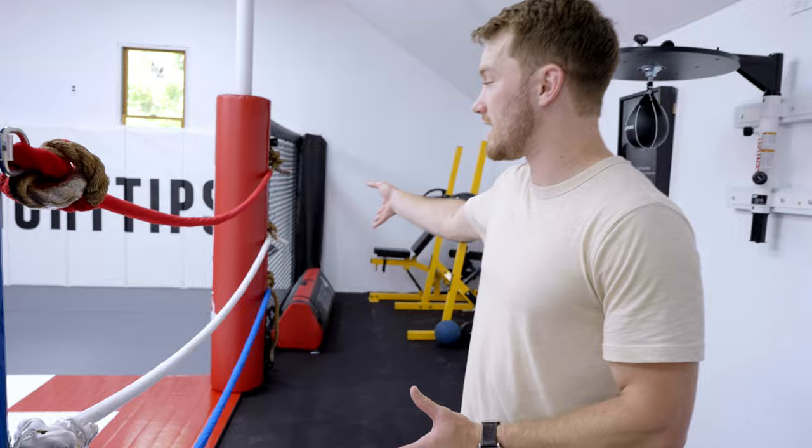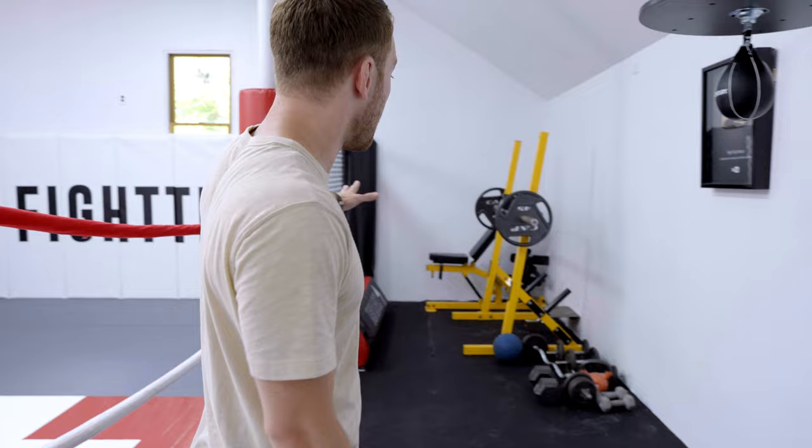So we sectioned this off because I want to keep the people training, the athletes, safe from the weights, right? I didn't want the weights right next to where people were gonna be doing takedowns. Sounds like an injury waiting to happen. So we sectioned that off with the cage here, and then we have the weight section over here.